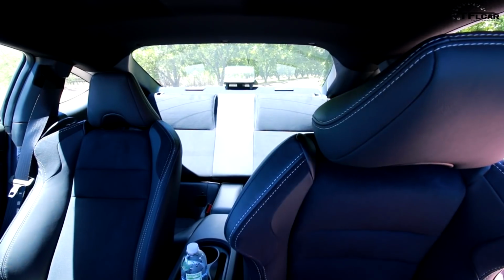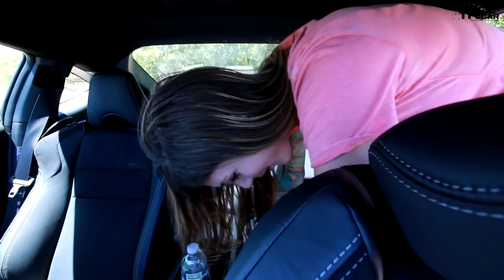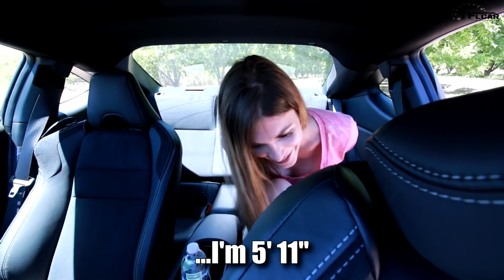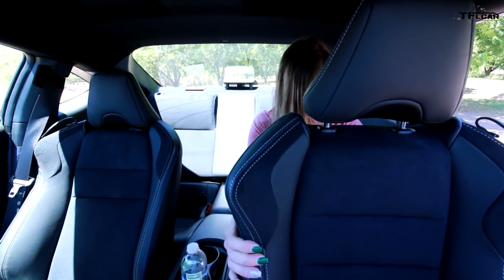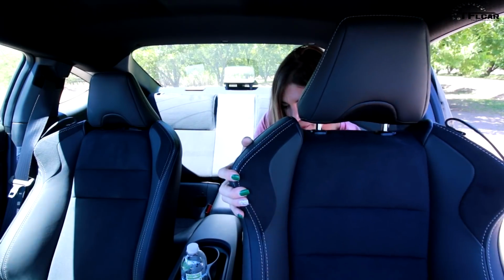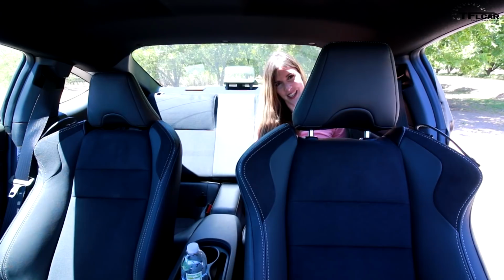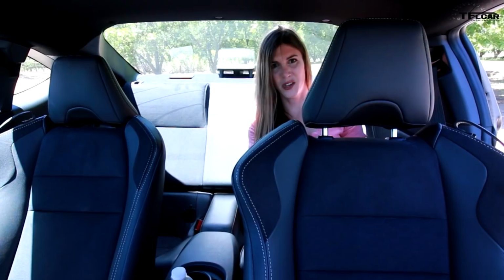Back seats. All right, you guys know Roman loves climbing in back seats, so let's see if I can get in the back seat of this thing. Fill the seats, push it all the way forward. Oh my God, are you serious? Ouch! What did I sit on? Oh, I got a water. Ooh. All right, now tip it back. Oh, so my head hits the back window. The back seat in these cars is nope.